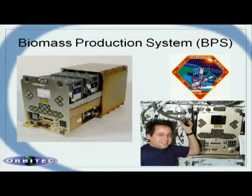The Biomass Production System flew in 2002. Earlier this year, a NASA scientist associated with this payload gave us the ultimate compliment: to date, he feels this payload has provided the best plant data ever recorded. So that was a very nice comment on his behalf to us. And again, this payload we developed all the way from the requirement stages through flight operation.